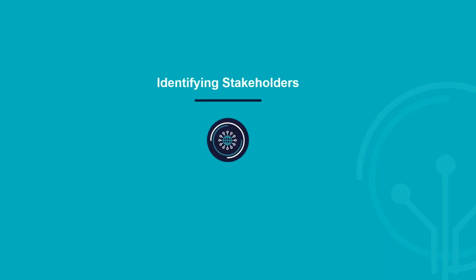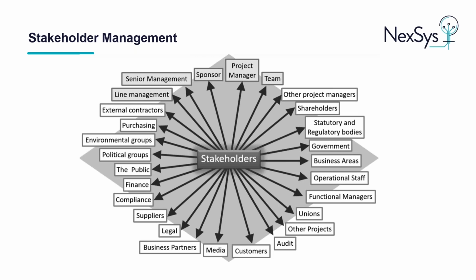Identifying stakeholders. An important part of preparing for any project is to identify the stakeholders. A stakeholder is anyone or any organisation that can affect or be affected by the project in any way. And by anyone, I do mean anyone. As you can see from the diagram on the screen, there are a lot of examples, and this could be customers, suppliers, shareholders, politicians. The list is almost endless.